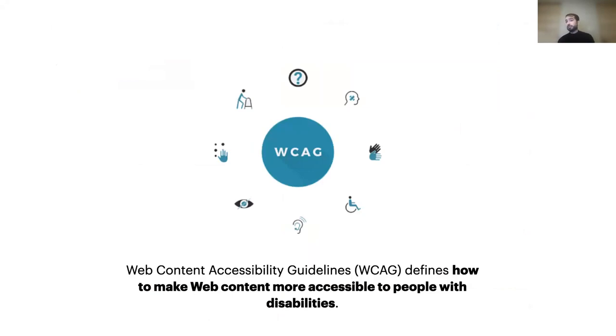Let's talk about WCAG, which is Web Content Accessibility Guidelines. They define how to make web content more accessible to people with disabilities. Accessibility involves a wide range of disabilities, including visual, auditory, physical, speech, cognitive, language, learning, and neurological disabilities.